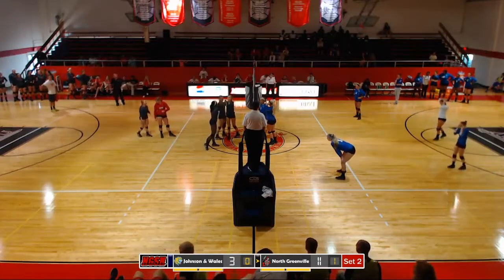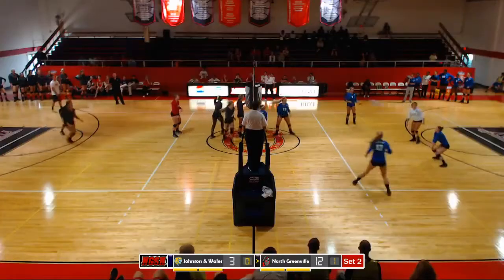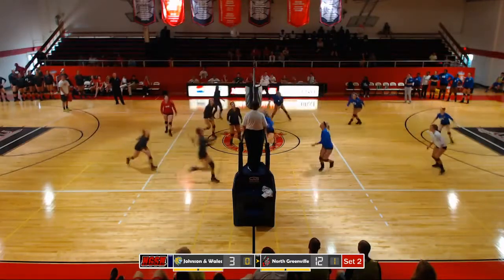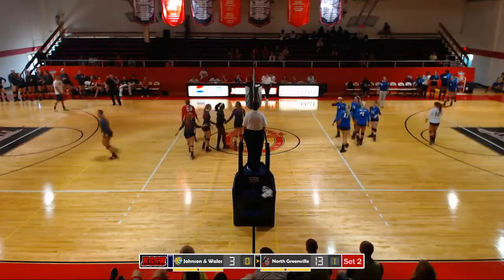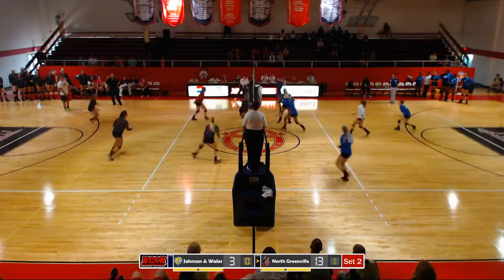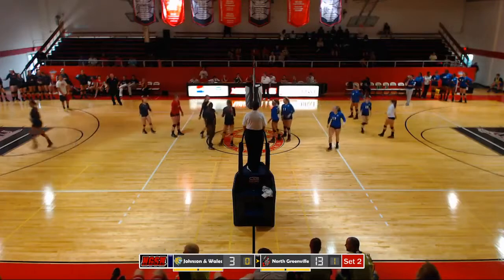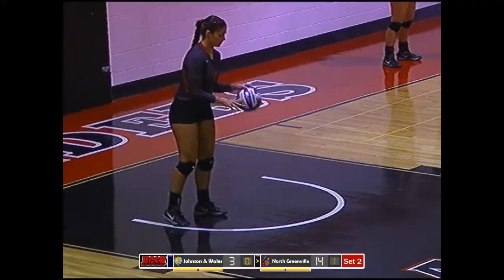That was Elizabeth James serving, or it still is Elizabeth James serving. And that one stays in. Nice job by number 13 for Johnson and Wales, but there's a kill. And the Crusaders now up by 10 here in set number 2. So James will continue to serve. And that's out. It was not last touched by the Crusaders. So 14-3 now.